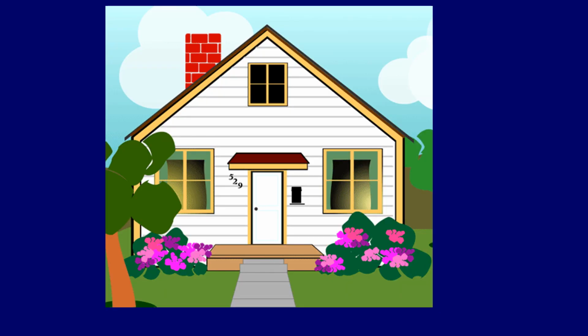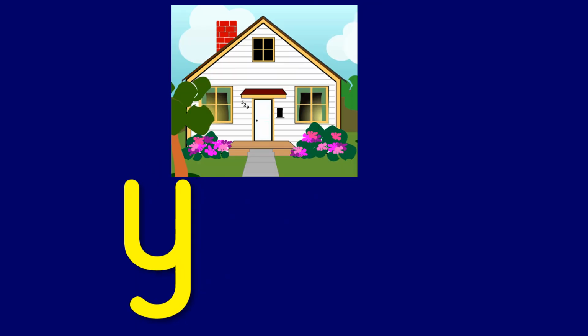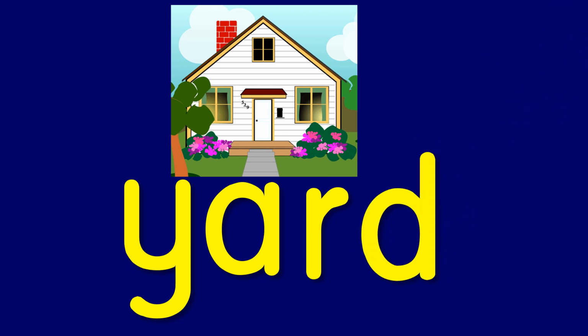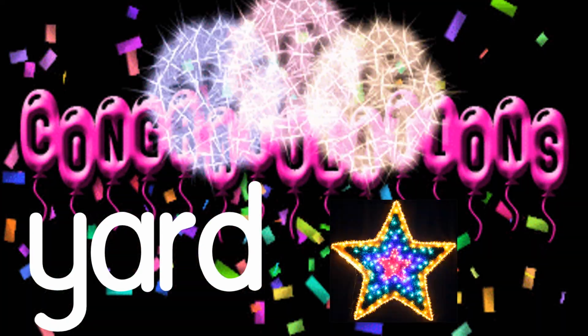The front part of this house is called a yard. Spell the word yard. Did you get it? Yes, yes, yes.